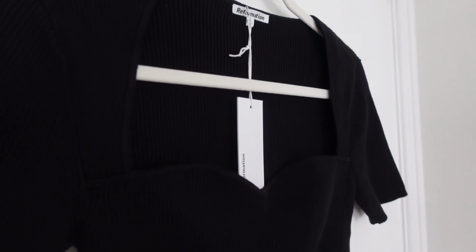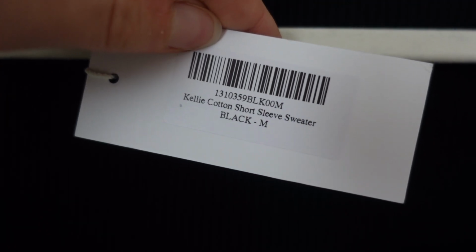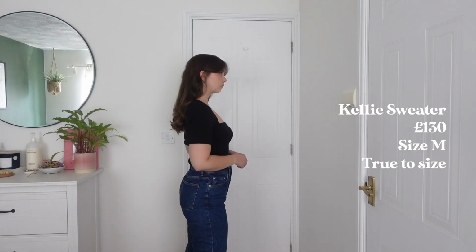If you love the look of this, they do a few different colours and styles as well, which is something I like about Reformation: you can find the same shape and the same fabric in lots of different colours and patterns. The next one I got is this short sleeved sweater. This is the Kellie Sweater. Got this in a size medium. I would say this runs very true to size, and medium fits me really well.